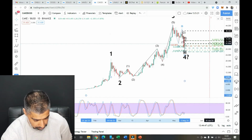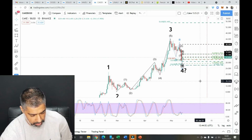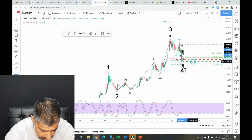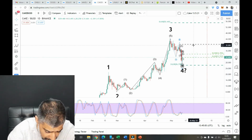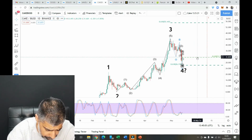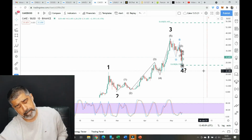A couple of ways of managing your positions. The best school of thought. And if I just delete all of this, we don't need this. This is not relevant. We've done our information. We're happy with it. I'm happy with it. Hopefully you're happy with it. Yeah, we can get rid of all this.